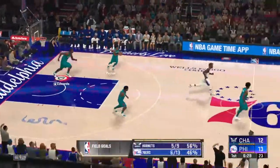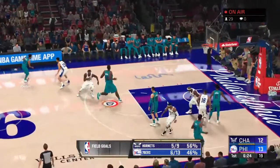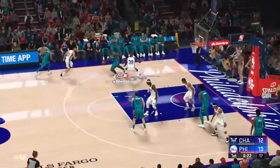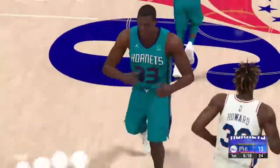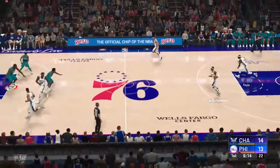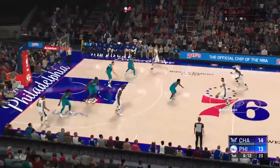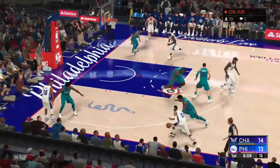Great reach that time by Howard. He went way upstairs to throw that one down. Can pretty much get any pass that's around the goal. Here's Edwards. That's good. And it's Payton with the assist. Edwards got his third basket of the night. Well, that's one way he can finish, but far from the only way he gets it done. He's got all kinds of tricks up his sleeve.